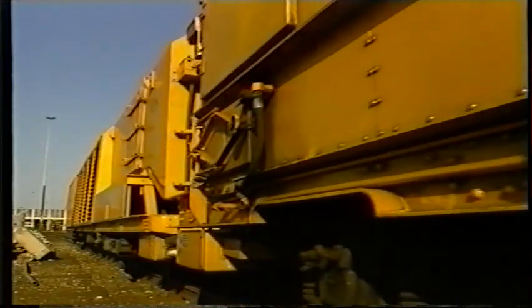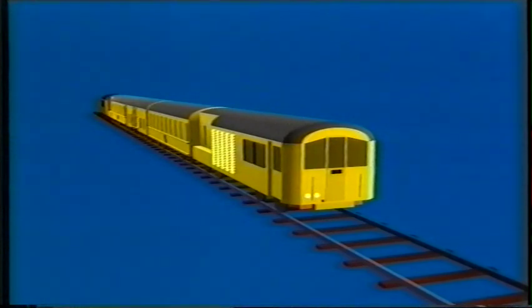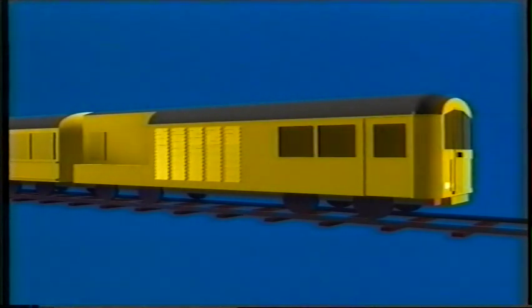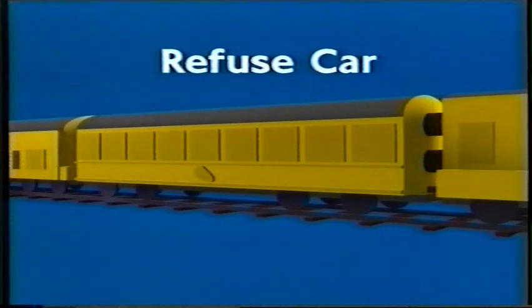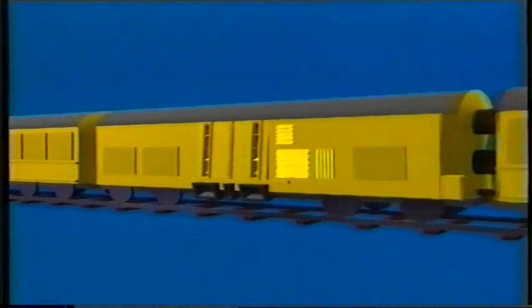Getting to grips with the dirt in our tunnels, the root cause of the problem, is the task of Transplant's specialist vehicle, the tunnel cleaning train. The tunnel cleaning train is a 5-car unit which operates on normal traction current and travels to site at normal speed. Speed is then reduced to approximately half a mile an hour using an hydraulic drive system, and cleaning commences.